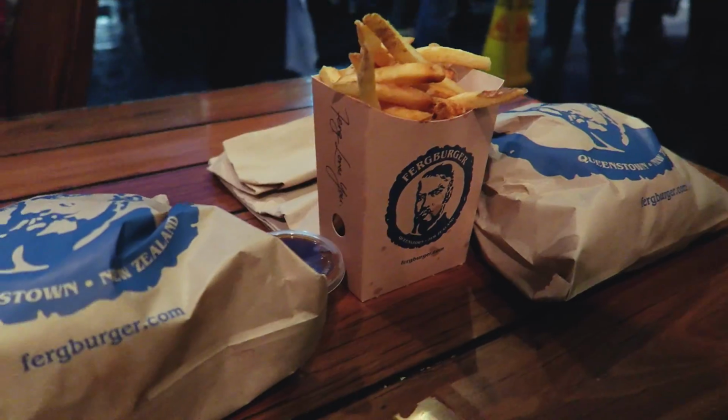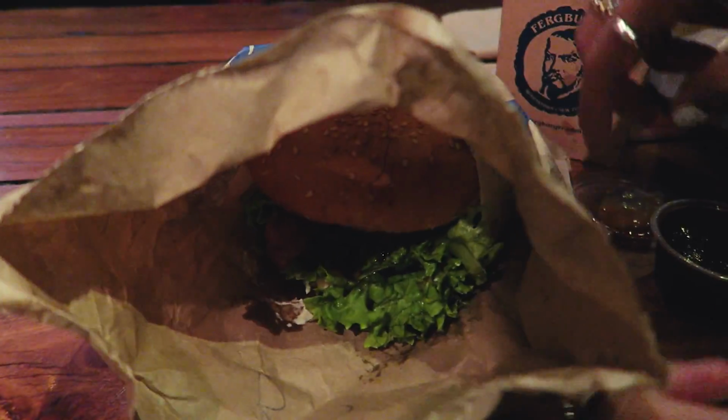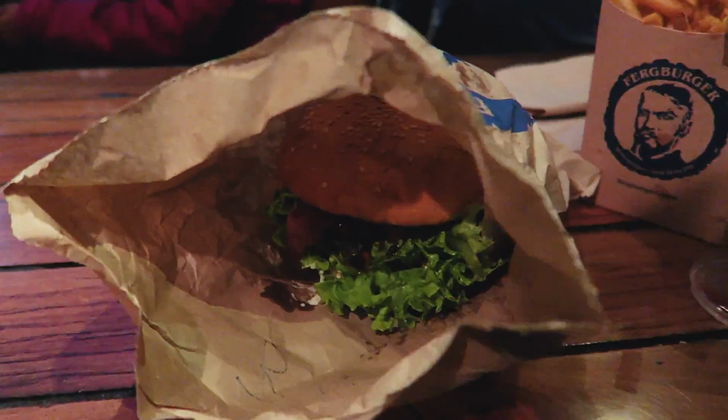Let's eat. Everyone keeps raving on about it. So we got ourselves some Berg burgers. This thing's heavy. Whoa.